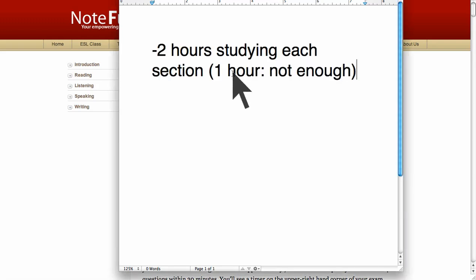The first point that we want to focus on is that whenever you study, you want to spend about 2 hours studying each section. And the reason for this is from what I've noticed over the years, students who study sections for about 1 hour a day, and that's basically all they do, it's not enough to contribute to enough improvement. You're not going to have the time to review in depth enough, consistently enough, to really start to develop stronger strategies. You will improve, of course, but not as fast as I've seen here.